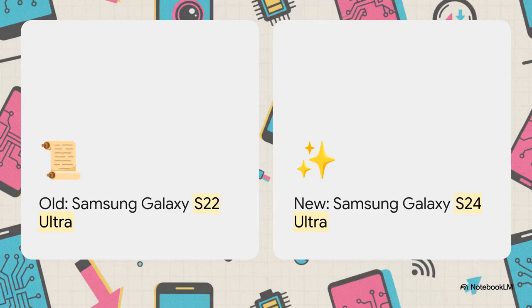All right, let's meet our contenders. In this corner, we've got the Samsung Galaxy S22 Ultra, a total powerhouse that, let's be honest, a lot of you probably still own and love. And in the other corner, the brand new, shiny Samsung Galaxy S24 Ultra. So if you're holding that S22 Ultra right now, and you're thinking, is now the time to make the jump? Stick around. We're about to get you a very clear answer.